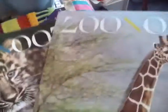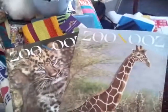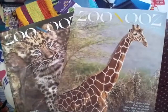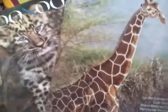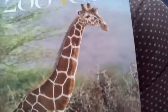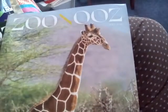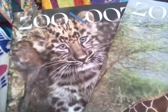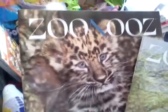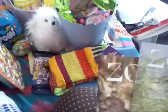And next we have two different Zoo News issues. Magazines from the San Diego Zoo based on our love for animals. We have a giraffe and a leopard, or is it a jaguar? I think it's an Amur leopard. Must be one of those Eurasian leopards.